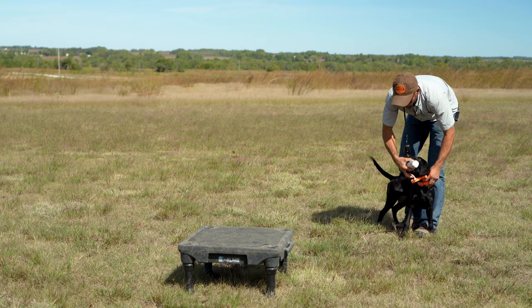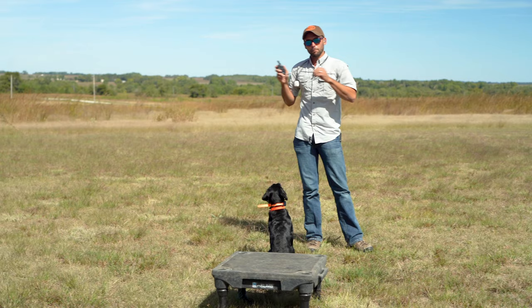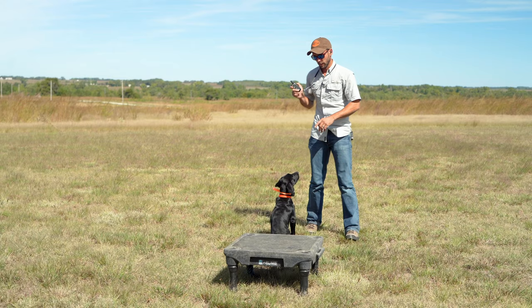Good. These are kind of what his retrieving sessions are looking like, but now we're gonna be able to utilize vibrate to that place board. It's kind of like a baby hack, if you will, as a middle ground between what will ultimately become a vibrate conditioning to recall later in his training. Clutch, kennel.